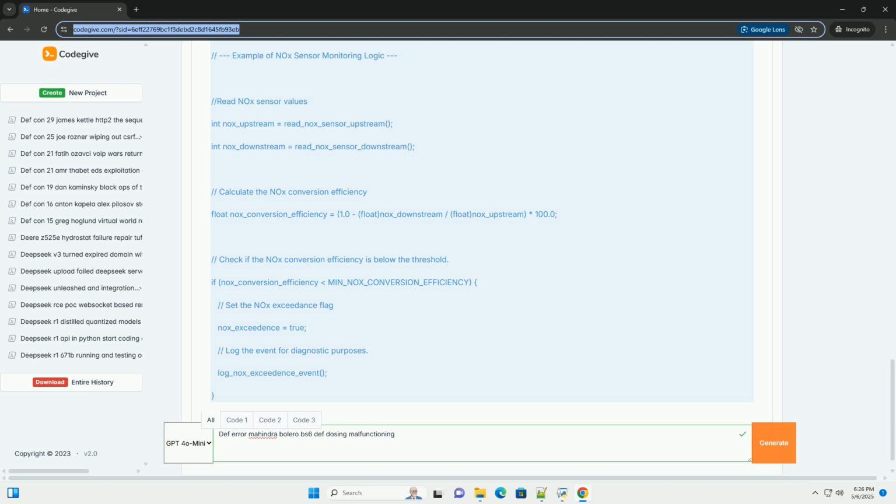are harmless. NOx sensors: typically, there are two NOx sensors. Upstream NOx sensor, before the catalyst: measures NOx levels entering the SCR catalyst. Downstream NOx sensor, after the catalyst: measures NOx levels exiting the SCR catalyst. This data is used to monitor the catalyst's efficiency and adjust DEF dosing.